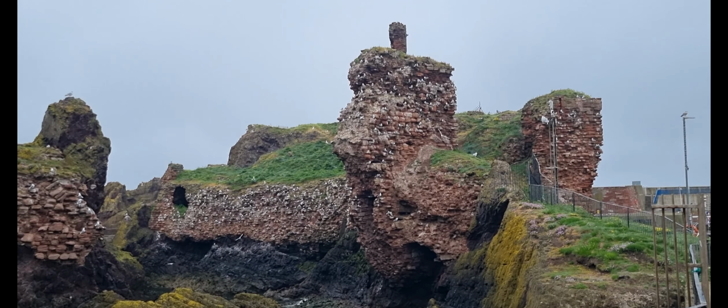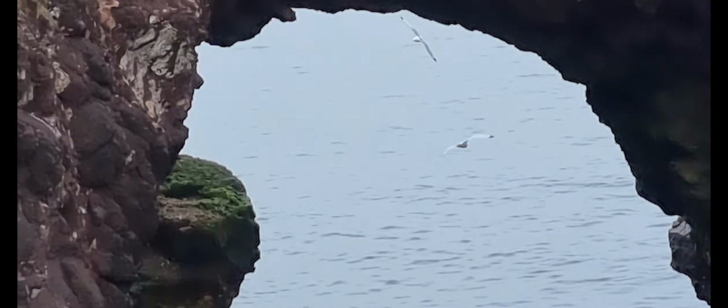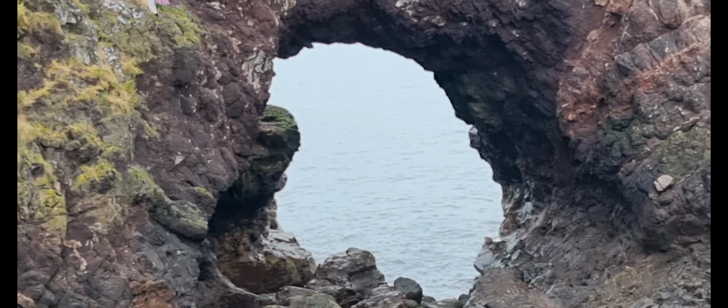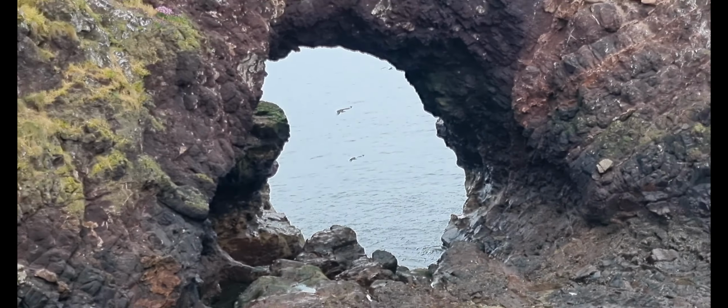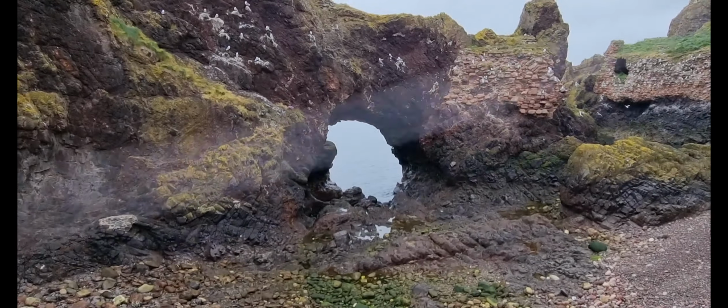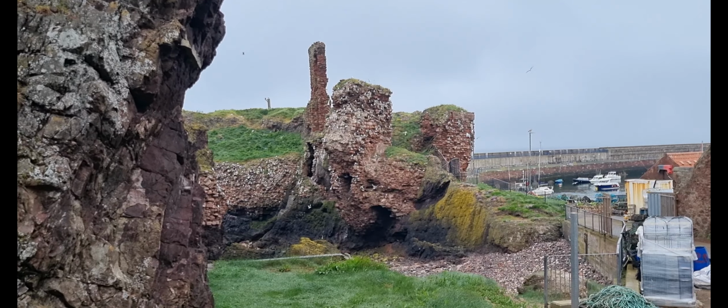Dunbar, the word means fort of the headland or point, and this castle has been a fort for more than 2,000 years, and it's probably since Roman times. In 1071, the Earl of Dunbar built the first stone fortress on the site. But by 1214, the English attacked it, but they were unsuccessful. In 1294, Edward I successfully attacked the castle. And then in 1314, the castle gave shelter to Edward II after his defeat at Bannockburn.